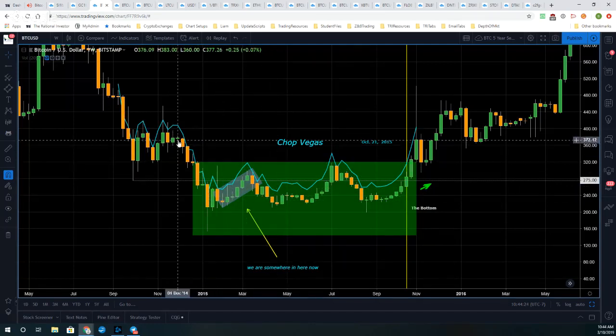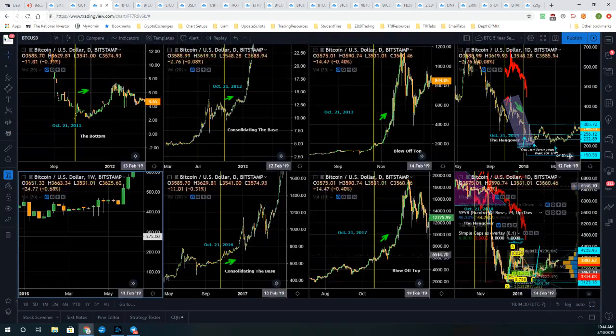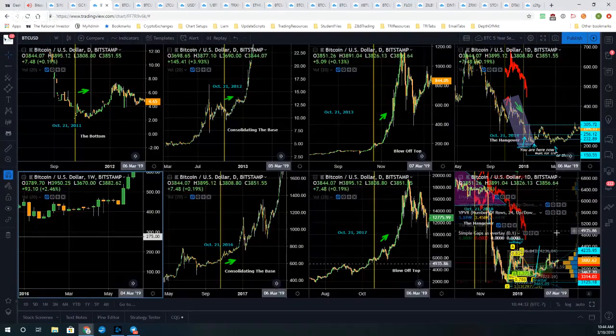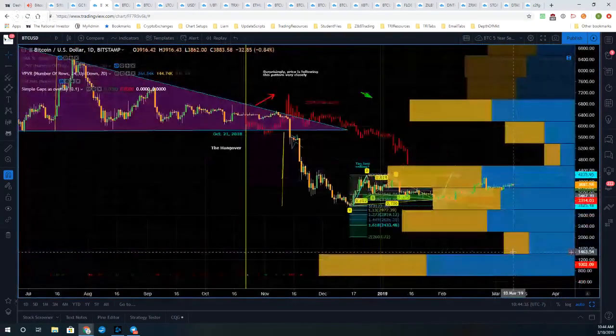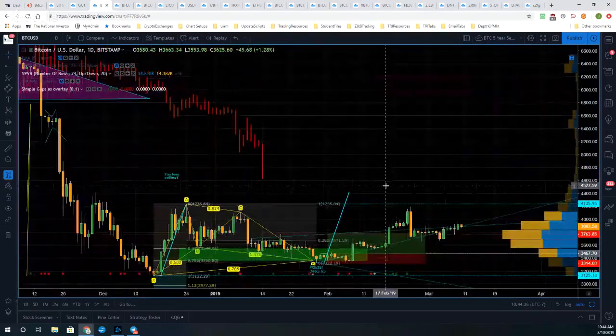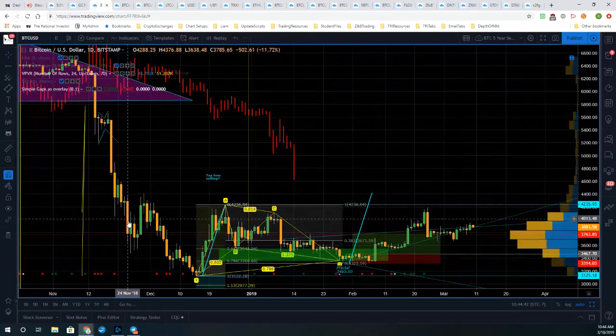Have we found the absolute low on Bitcoin yet? I don't know. And frankly, nobody will know for certain until we start actually painting weekly W's and we know that the base is in. If we look at the current price action, hopefully you see that same sort of Chop Vegas.